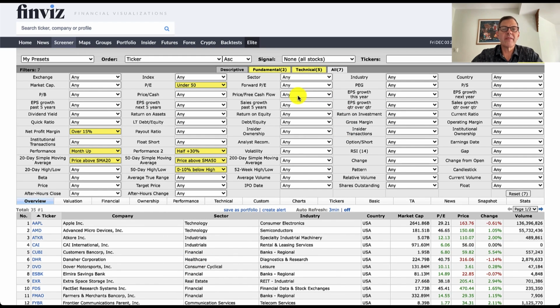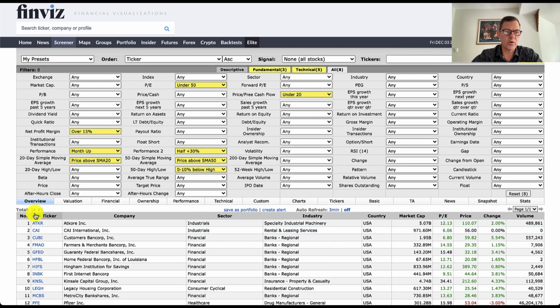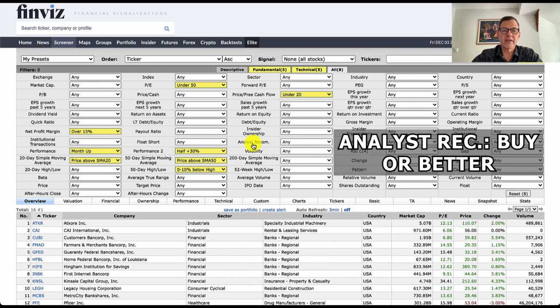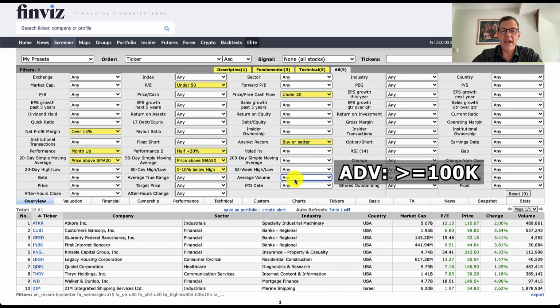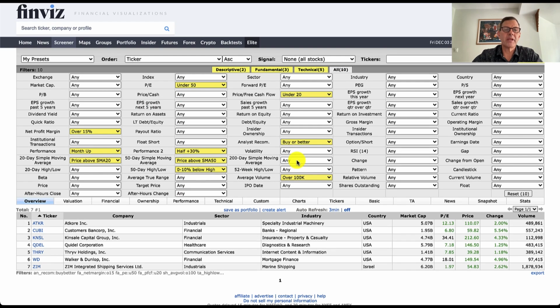Now, as we're making these different changes, you're going to see our total is changing. So right now we've got 35 that are meeting our criteria. So for price to free cash flow, we're going to change this to under 20, and the lower that number, the better. So now that we've gone to under 20, we're down to 16. And then let's come down here to analyst recommendations, and we're going to do a buy or better. And let's change average daily volume to 100,000 or more. And boom, that completes our criteria, and we are down to 7 stocks.